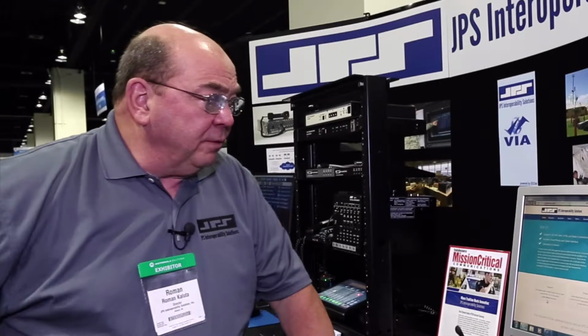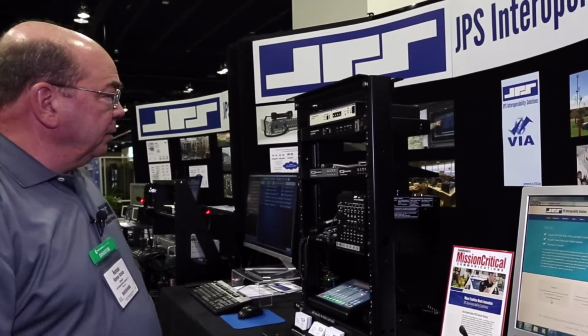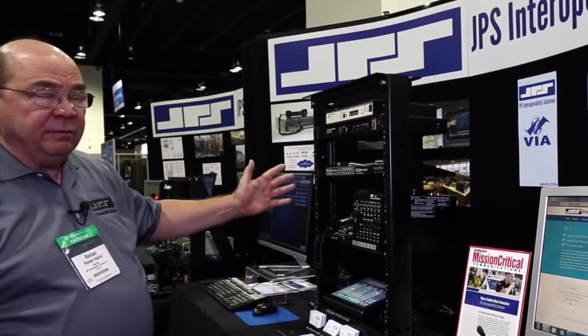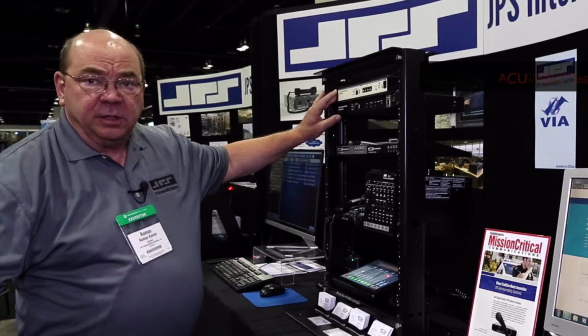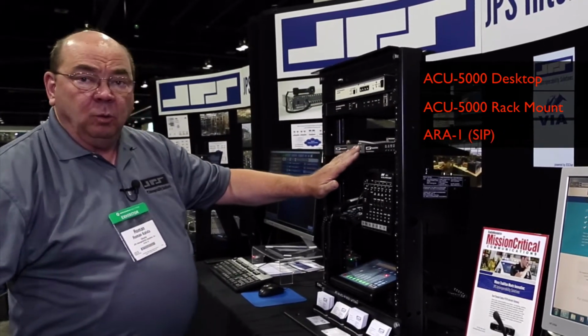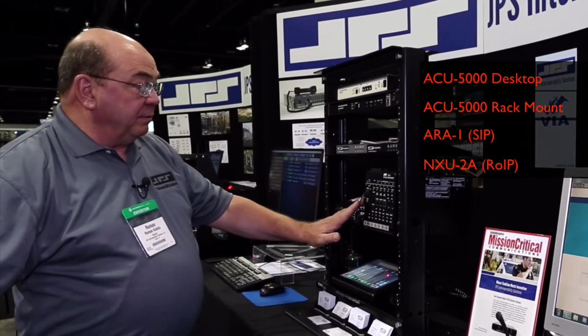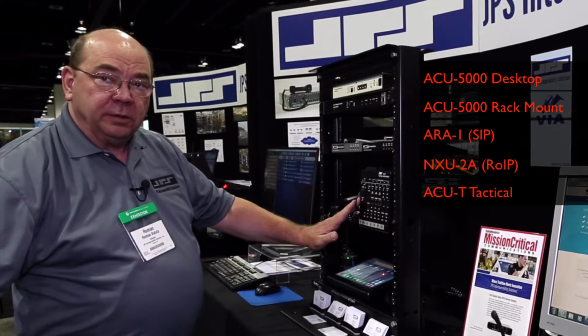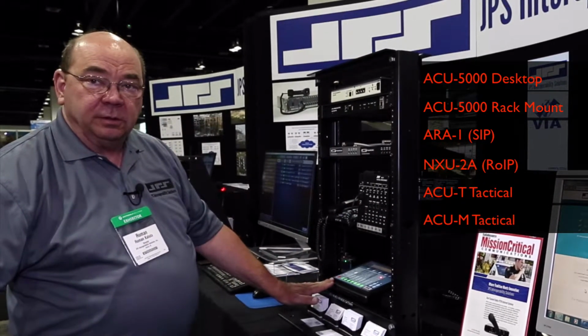So as we move down and look at our booth, we have our whole array of interoperability gateways. We have the ACU 5000 desktop and rack mount. We have our ARA1, our NXU2A. We have the ACU-T tactical switch. We have our ACU-M tactical switch.